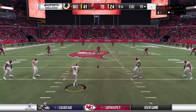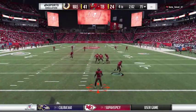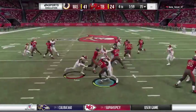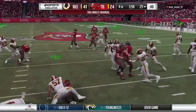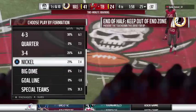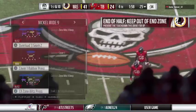So they throw the pick 6. They'll get another shot at it now as this one's in the air. This will be taken in at the 1. And not a bad return here. He gets it out to the 25-yard line. Time for a break. We'll come back and see this one out after this.